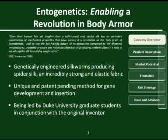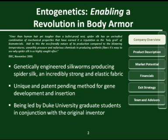We will do this by producing genetically engineered silkworms, introducing gene sequences from the spider into silkworms and producing the silk. We do this using a novel and patented technique, which our researcher, Dr. David Brigham, has come up with. And our company is led in conjunction with him by Duke graduate students, my colleagues on the stage as well.